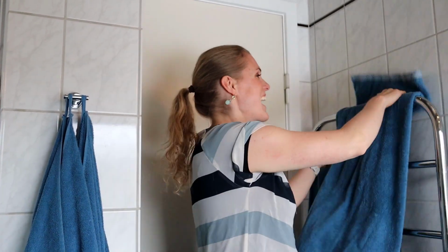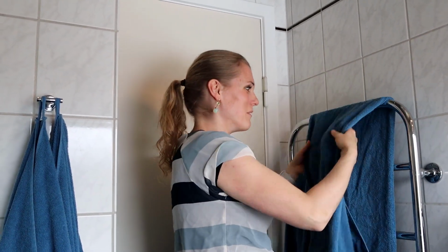Why is it that the kids just can't fold their towels? I don't know how many times I've told them. Okay, I'm so excited to move and get 2 bathrooms, and they're both bigger than this one.